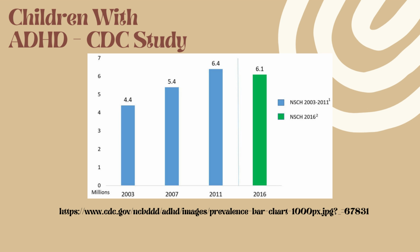Here's a chart from the CDC website that shows the amount of children that have ADHD in years 2016 dating all the way back to years 2003. As you can see, in 2016, there were 6.1 million children who had ADHD, whereas in 2011, it was 6.4 million, and then in 2007, it was 5.4, and in 2003, it was 4.4 million children.